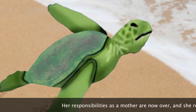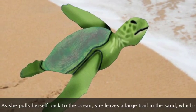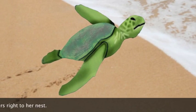Her responsibilities as a mother are now over, and she returns to the sea. As she pulls herself back to the ocean, she leaves a large trail in the sand, which could lead poachers right to her nest.